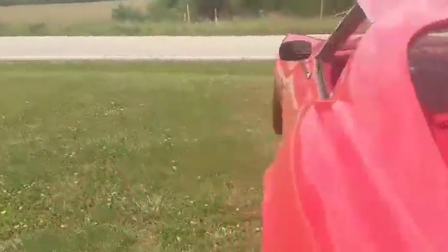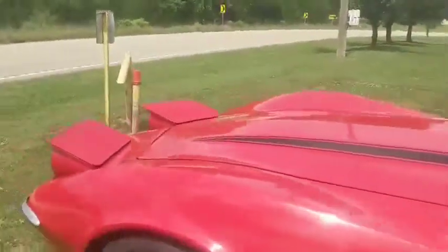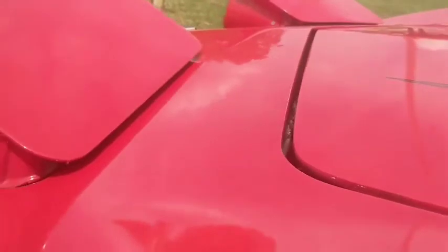It turns a lot of heads. Everybody likes it. Just a cool car. There's just a couple of spots, like you can see. There's a couple spots up on the front of the hood there that people tell me is very common also.